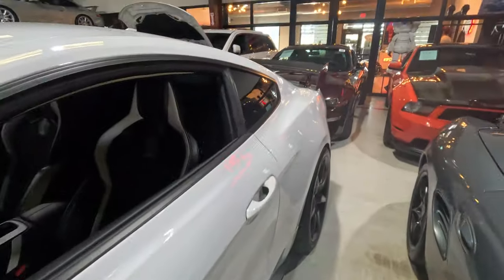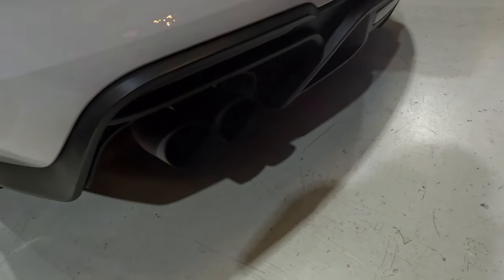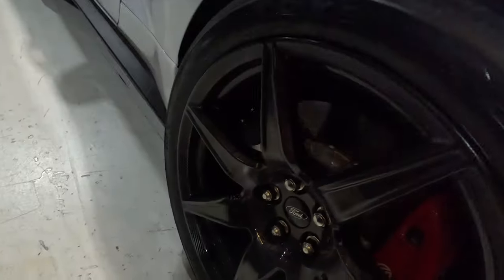But oh my, look at the spoiler and everything. I need to see the exhaust. Pretty cool. Oh my god. Carbon fiber on the wheels, everything. Brembo brakes. Oh my god. What?